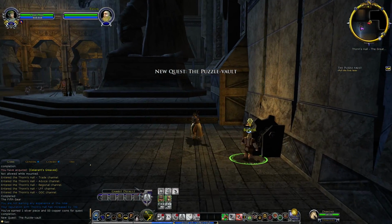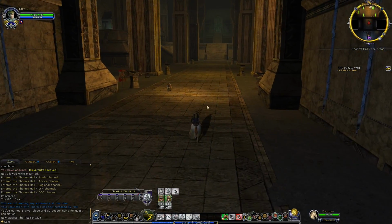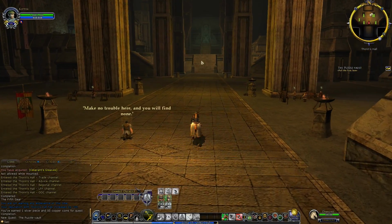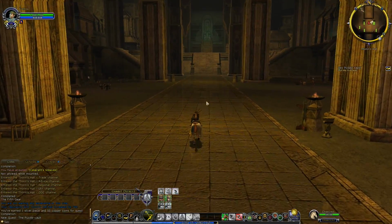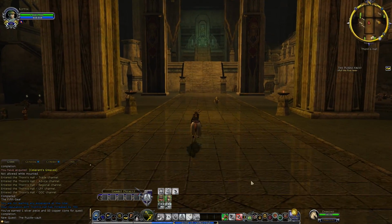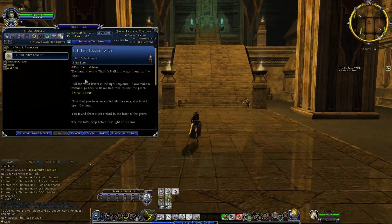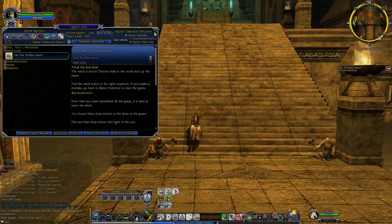Alright, so it's going to be like a puzzle. So first, let's go find this vault. He said it's to the north and up the stairs. And then we have to figure out the order to pull this in. I'm sure it's going to be here somewhere. Yeah, it looks like there's some hints here.